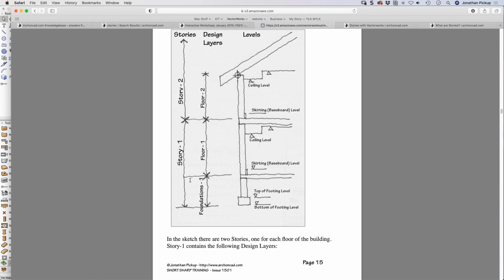But it was, and I go through what layers and classes are designed for. So let's skip down to where we get to levels. This is probably a really good way to start thinking about stories and layers and levels. And I tend to call stories a collection of design layers together.